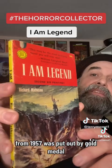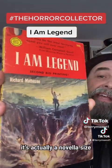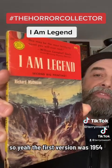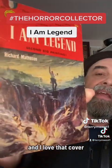The first thing I'm going to show you is a second print from 1957. It was put out by Gold Medal of the original. It's actually a novella size. The first version was 1954. This is the second print. It even says there, same exact cover. And I love that cover.